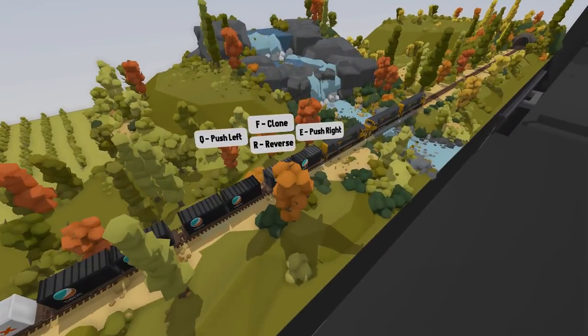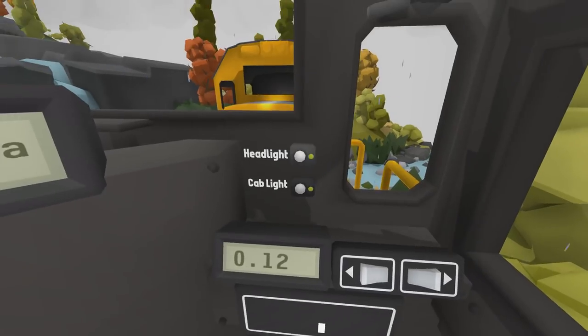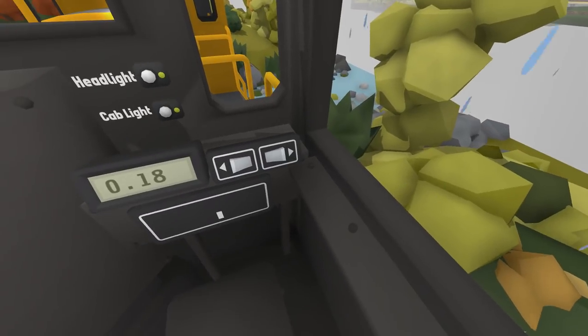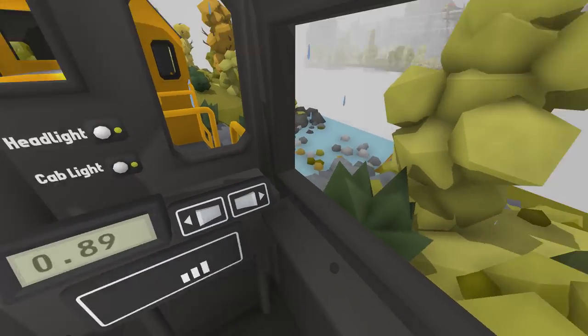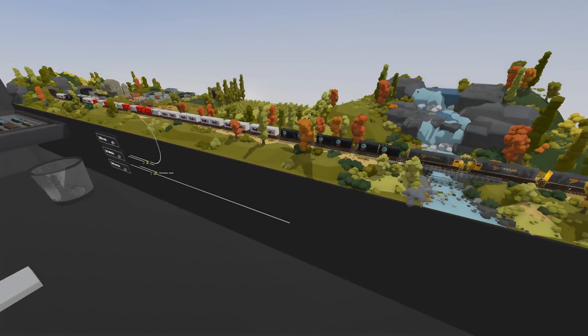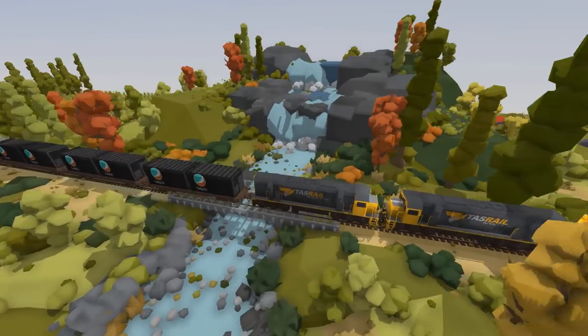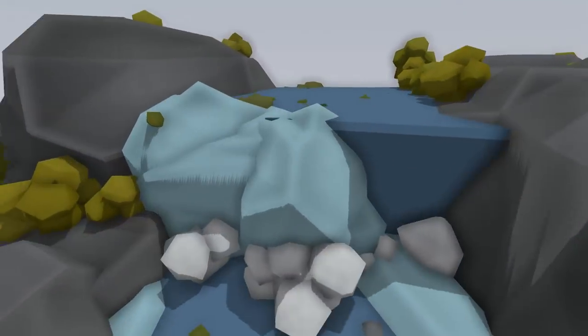All right, and it's going to be going around really slowly. It's going to go really, really slowly. Turn on the cab light, turn on the headlights, honk the horn. All right, cool. That's awesome. I love honking the horn in this game. So yeah, off that goes around the track really, really incredibly slowly. But it is a big train, and it looks cool. I'm going over this waterfall at least. That is such a cool detail.